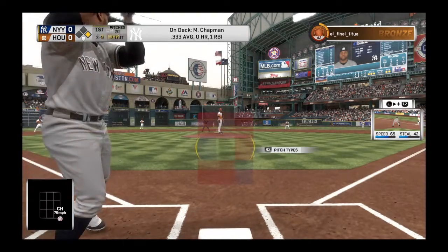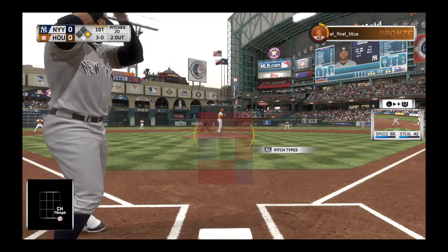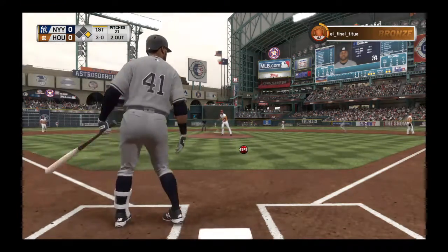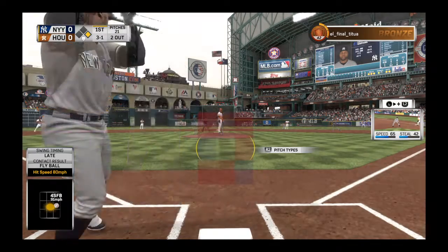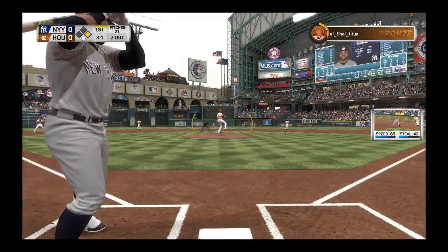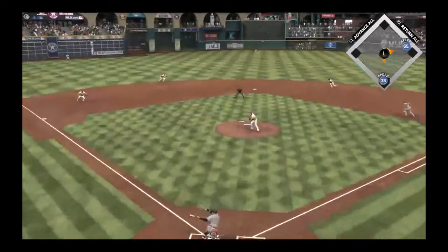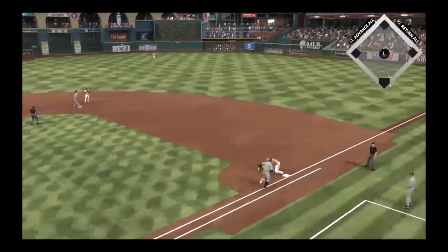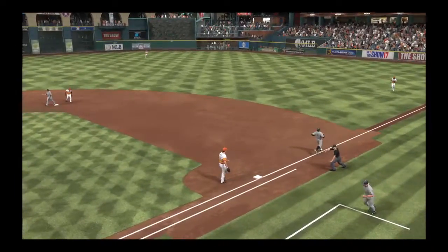This is when you really have to pay attention as a pitcher. And if you have good off-speed stuff, this might be the time to start mixing in your off-speed stuff. Ready on 3-1. Here it comes. Slow roller back to the mound. Throw to first will get him easily, and the side is retired.